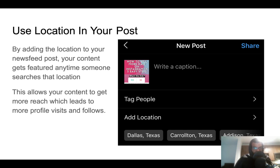Second thing you want to do is use locations in your post. So when you're creating your post for your news feed, add your location, whether that's your shop, your salon, your city, surrounding cities. That way, anyone who's searching the places near you, near your location, your content has the ability to show up. So again, we're getting more eyes on our content, which leads to more reach, more profile visits, more follows.